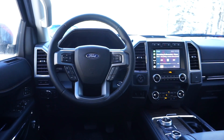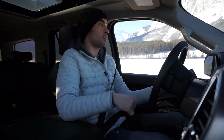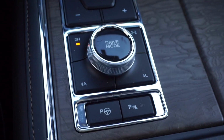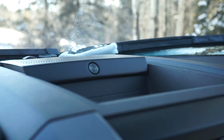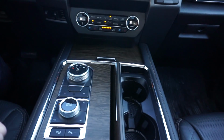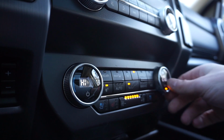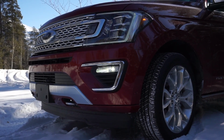Other pieces of technology in the Expedition include the 8-inch Sync 3 system with Apple CarPlay and Android Auto. We've got a digital instrument cluster, plenty of safety tech like radar-assisted cruise control, lane keep assist, automatic parking sensors, 360-degree cameras, endless amount of options to store and hide things away in this huge vehicle. The button arrangement is clear and logical, and everything feels very solid and wholesome. It has a heated steering wheel button, which is a continual complaint with me with a lot of new Lincoln and Ford products, is that they don't have a physical button.